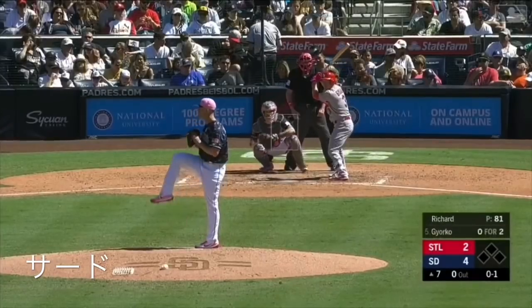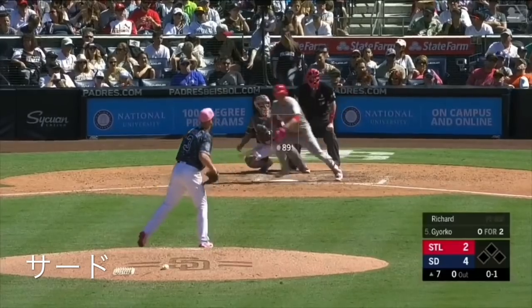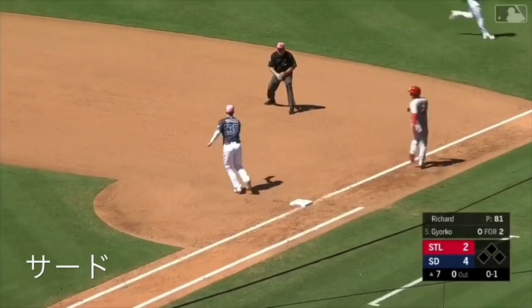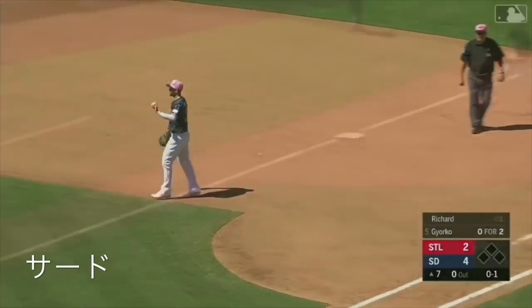Jed Lowrie leading it off here in the 7th inning, grounding one softly down the third baseline. Spangenberg on the run. The throw is picked by Hosmer. Wow. Nice play.